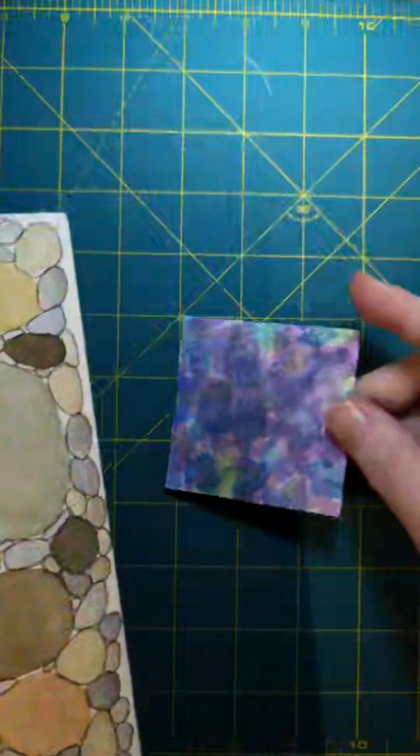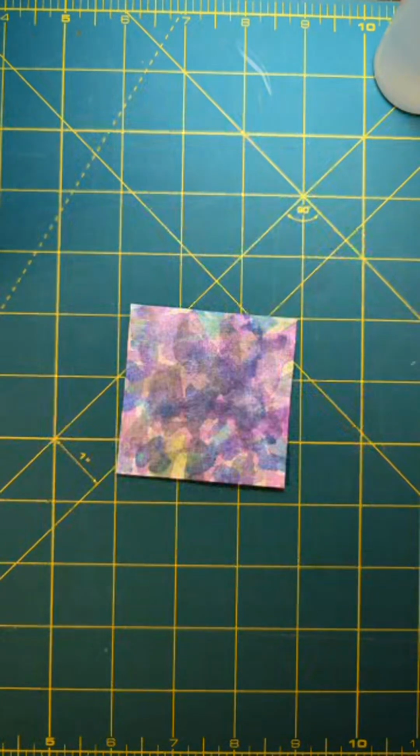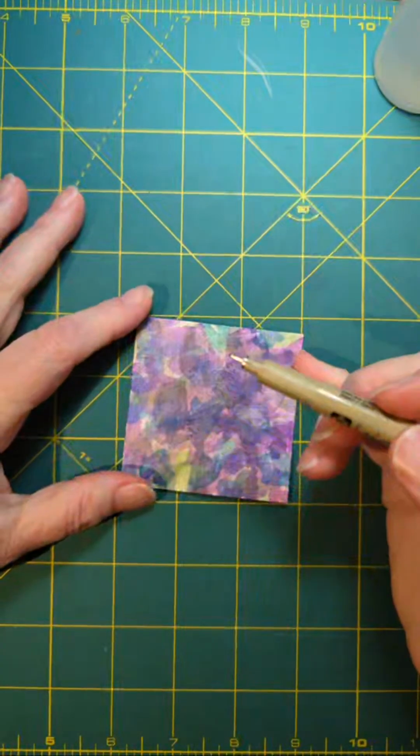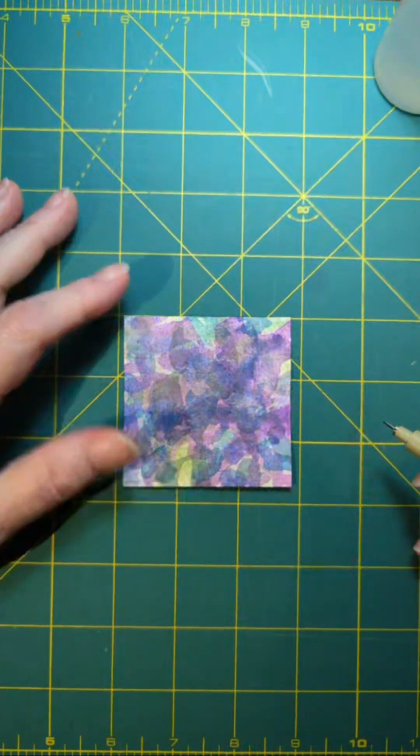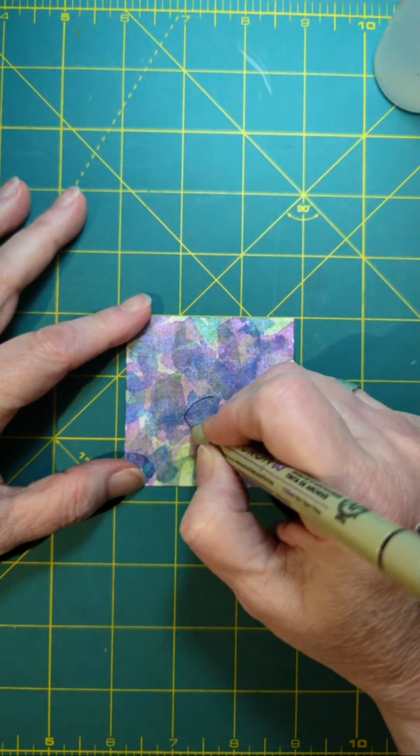If I can find myself one. If we have time, I'll do a little pebble outline, and there's always time to hang out and chat. I'll do a bit of that. All right, good. Ooh. That pen didn't have much ink. Let's try again.